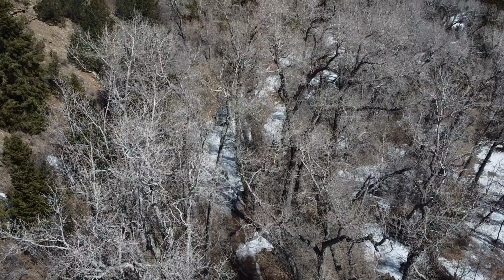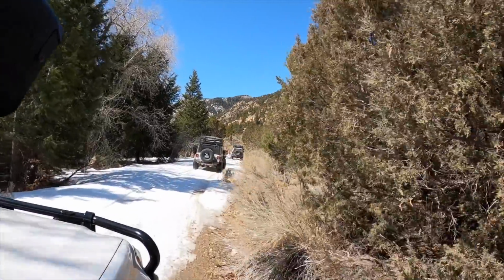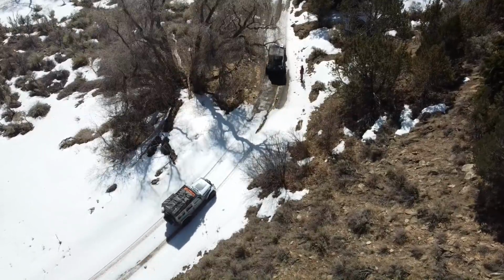It is still early in the season, and the only way we will know if the snowpack is melted enough is to get up there and see for ourselves.